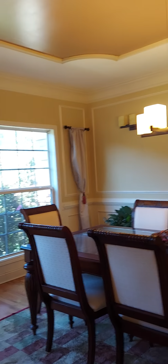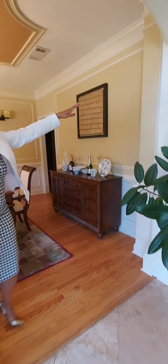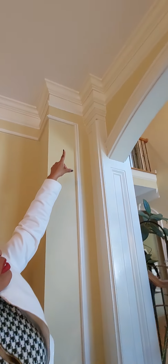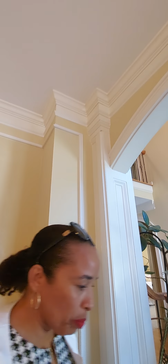I love the ceilings. I love the huge windows. Notice all of the trim and all of the molding. Hardwood floors. Lots of molding here. This is a lot of detail, y'all. You don't typically see this. If you look up here in the corners, that is an extensive molding package when you build a house.